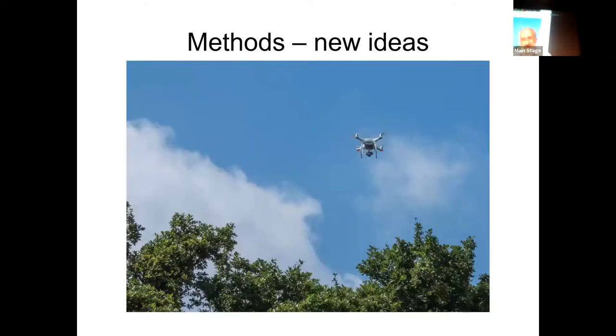And another new method. We did this really as a proof of concept, but this was using a drone to look for some of the butterflies that live in the canopy. And again, we saw one of those butterflies earlier today. Somebody showed us a picture of a white-letter hairstreak. It's an elm-associated species. It lives up in the canopies. And they're quite difficult to see because your eyes aren't in the canopy. So we thought, well, why don't we do a bit of an experiment here? See if we fly a drone up there, we can watch through a drone and do a butterfly count.